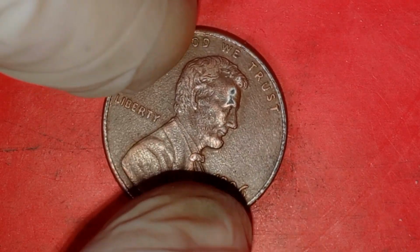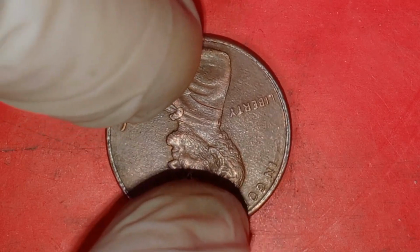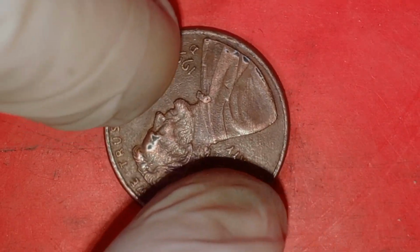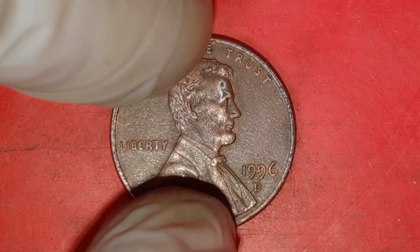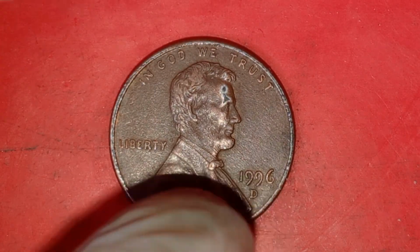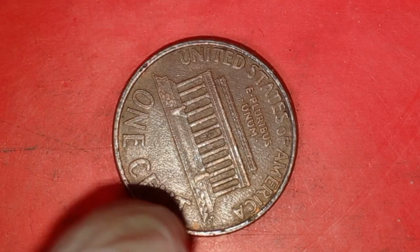4. Check the condition. Like any rare coin, the condition of the penny matters a lot. If the coin has been well preserved and shows minimal wear, it could be worth much more than a worn-out example. A high-grade coin will always attract more collectors and higher bids at auction.